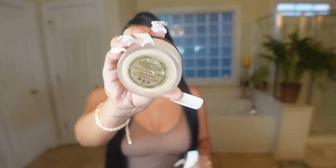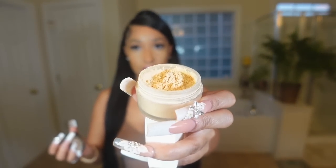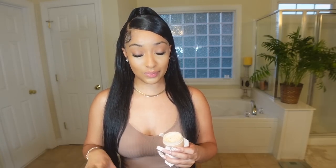Okay, so now it's time to bake. I'm using the Laura Mercier setting powder in translucent honey, not the regular translucent one. This one has a little yellowish tint to it. So when you take pictures, it's not gonna give you that crazy flashback and make you look like a ghost when you turn your flash on the camera.